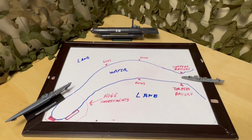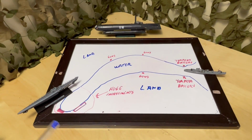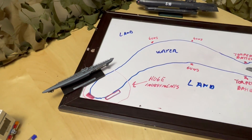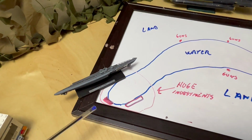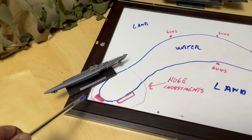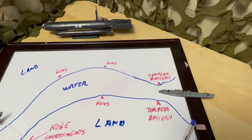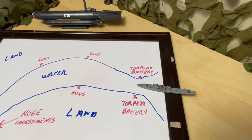This is a very interesting area. The Germans came, they fortified a ton of locations, and they made one of the most heavy-duty investments you can ever imagine. They put up a U-boat pen here, but the only way in here is through some narrow straits, and that is where we are today.